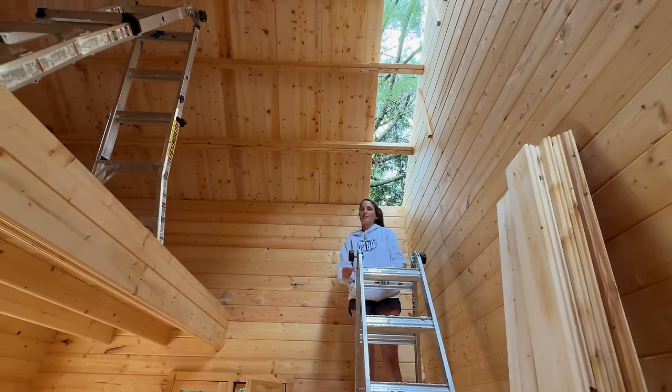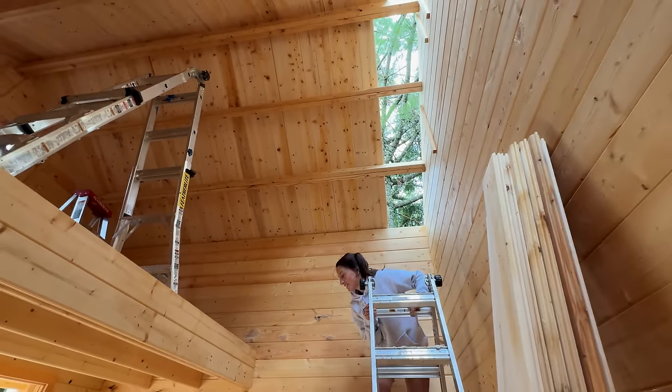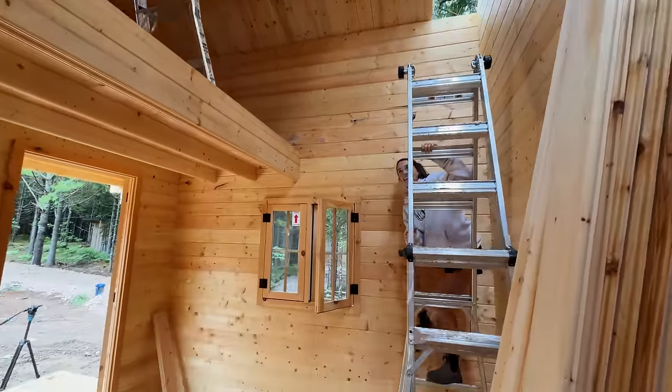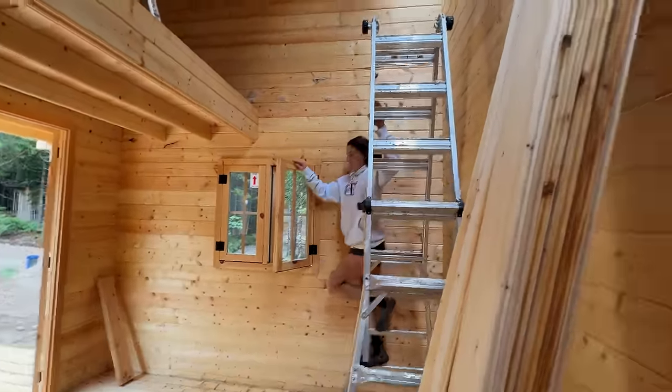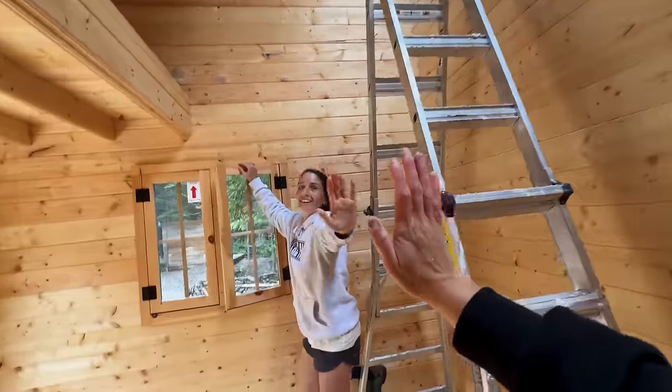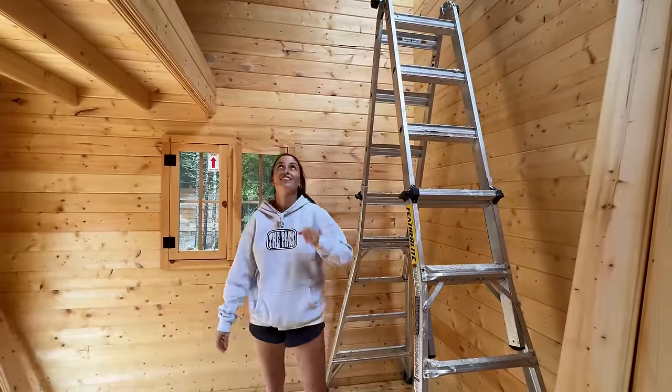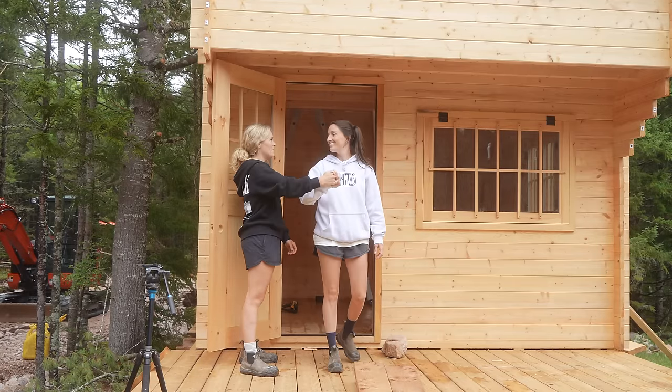Because, well, we have to get through. Nice. It looks stunning. Stunning in here, eh? Wow. Good job. High vaulted ceilings. Lady on the roof. Thank you. But now we need our roofing ladder. Good job, Biggie.